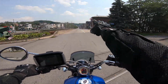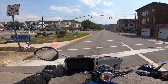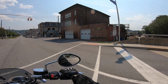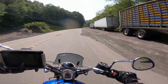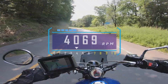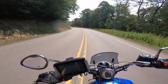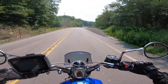There it is. South 125. So this must be the very, very, very beginning of it. Independence Fire Association. Alright, some curves, let's see. Hey, big sweeper. 125, keep left.